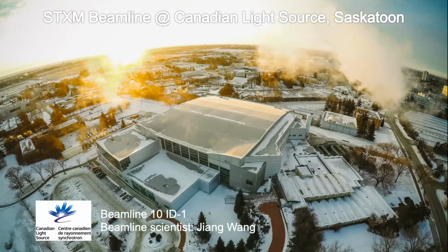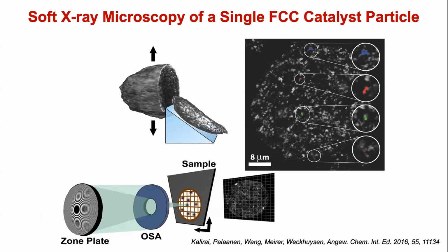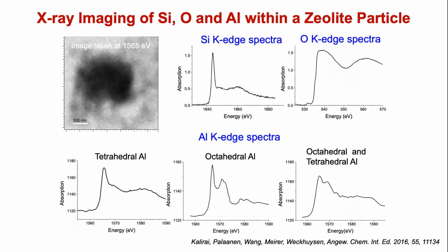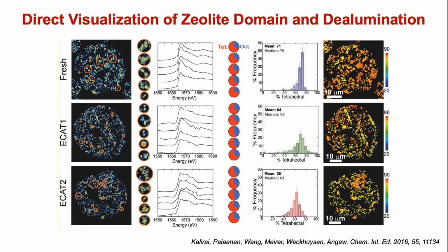We went to the Canadian Light Source and we did aluminium X-ray microscopy. And when you do aluminium X-ray microscopy, you can also measure other elements like iron, lanthanum, but we were interested in the aluminium. And aluminium allows you, in the bottom part, to distinguish between tetrahedral, octahedral, and mixtures. Zeolites should contain tetrahedral aluminium. So when we see more and more going to the right, we see dealumination. And that you can do spatially resolved.